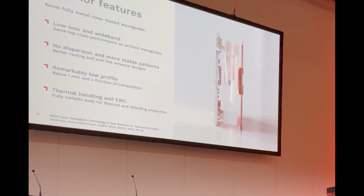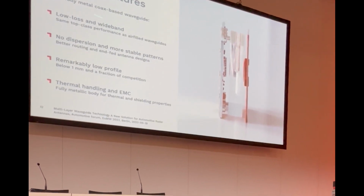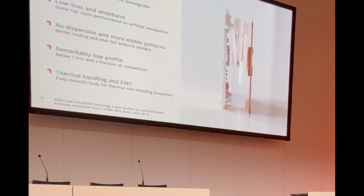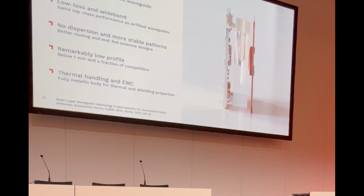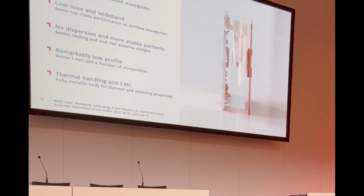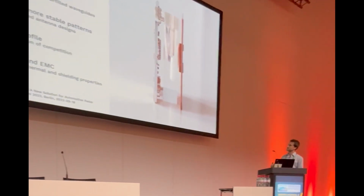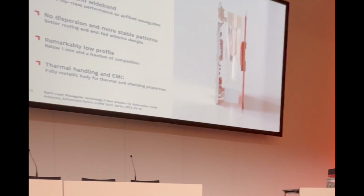And overall, of course, some superior features that are not otherwise available. Since this is mostly based on this fully metal coax-based waveguide, you get the same performance in terms of losses and wideband as you would expect from a waveguide. And on top, there is also this removal of dispersion, which essentially makes both routing as well as feed antennas significantly more performant with very little squint, and that essentially enables higher performance or simpler designs with a lower number of layers and thus cost. And then, of course, remarkably low profile.